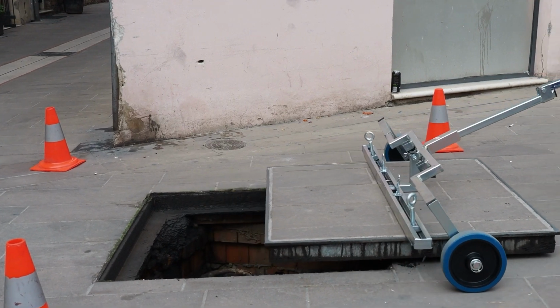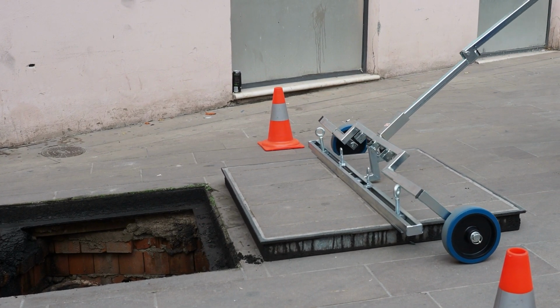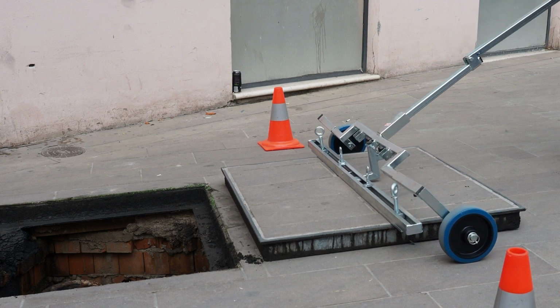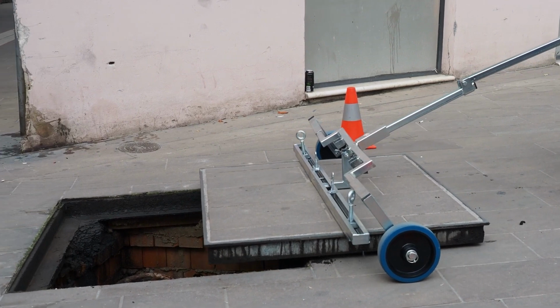It can raise coverings up to 50 inches wide and 265 pounds in weight, regardless of shape. There is no risk of injury because the operator has good posture. The hook system helps not just with unlocking, but also with transferring loads that the magnets are unable to pick up.